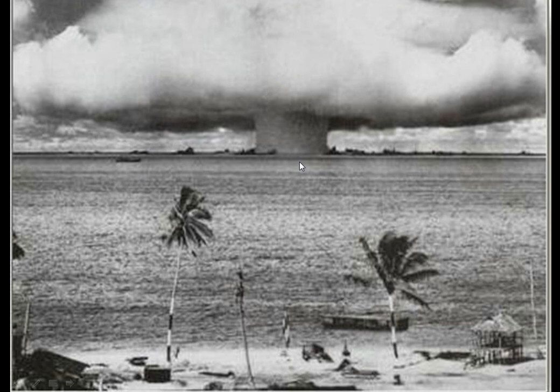We've never detonated one above water. This was a test of one of the first H-bombs, which is a fusion bomb. It's lots and lots of energy. So we do use it. We just don't use it for anything constructive.